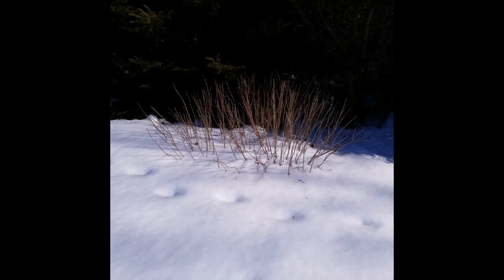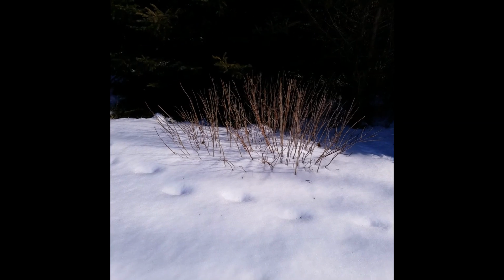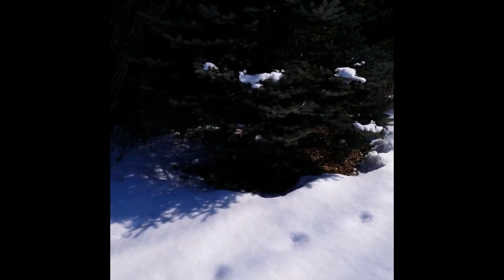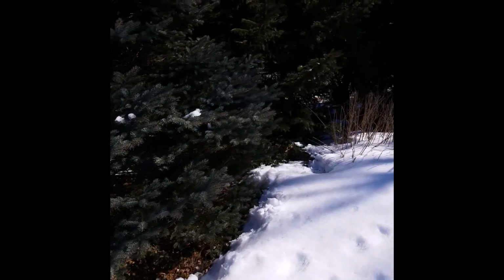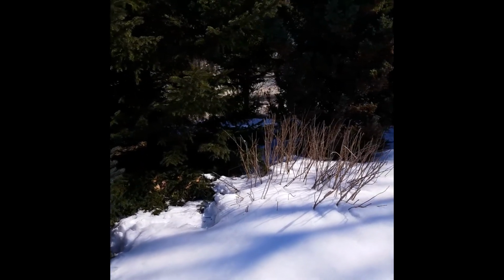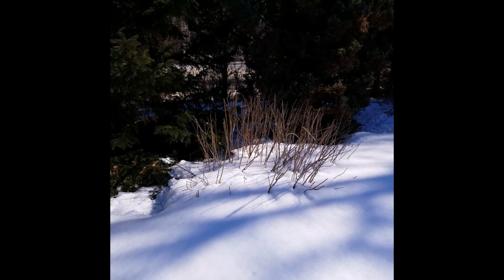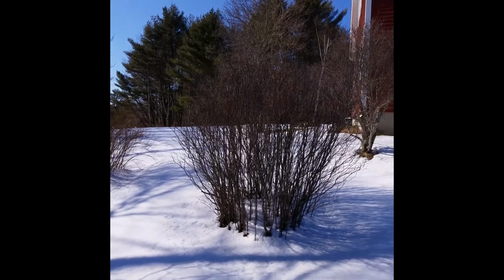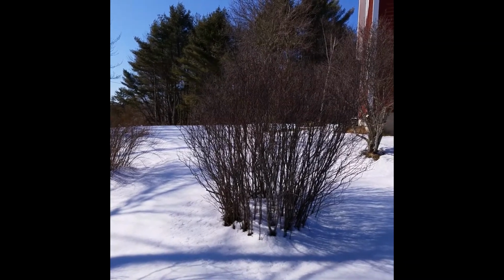There's the nice clipped form of Annabelle hydrangea, viewable out from the kitchen window at the shrub border. Those are actually cuttings, rooted, layered cuttings from the parent plant in the yard. There's another clump right there. Very nice bloom, dependable bloomers. There's the nice symmetrical shape of my dwarf Siberian pea shrub.